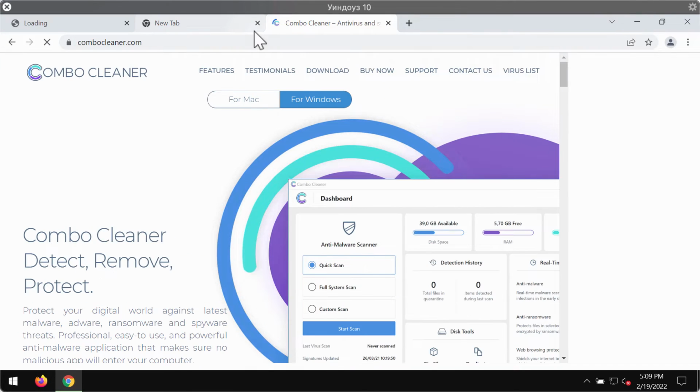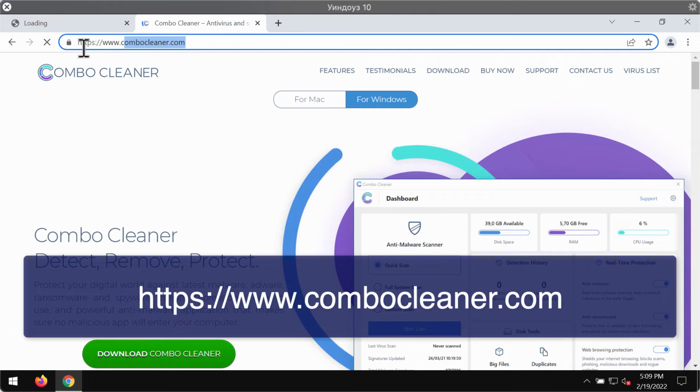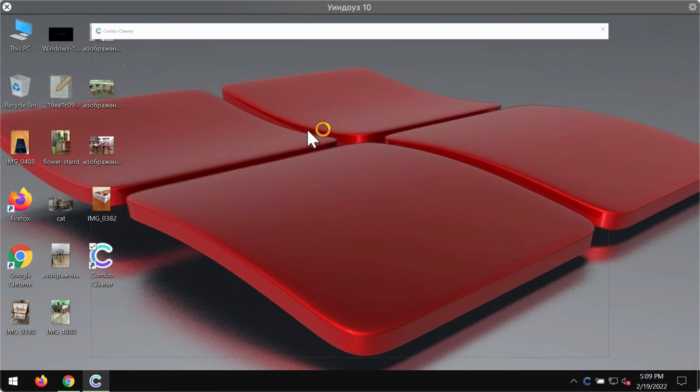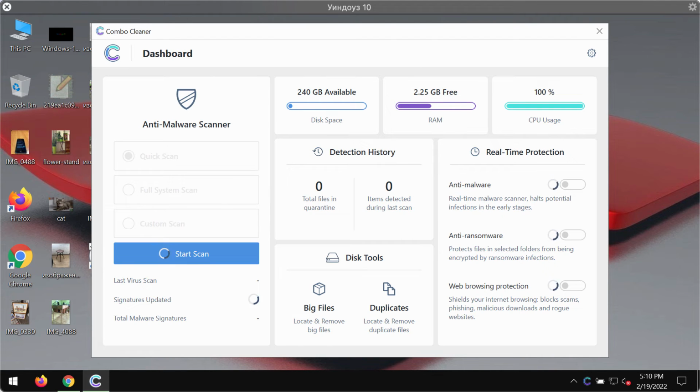So this should help fix the issue very well, but I would also recommend you to research the system with a Combo Cleaner antivirus, which you may get on this official site combocleaner.com. Download the program through this green button, install the software, and start researching the system with its help to detect and delete all other threats effectively from your computer.